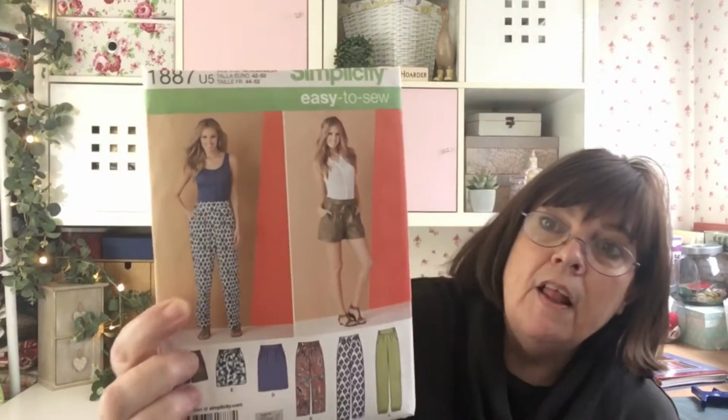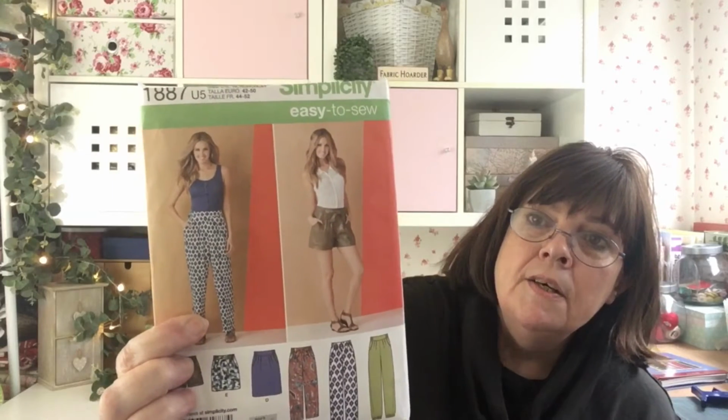But yeah, brilliant. So the first thing I want to show you, I'll just grab the pattern, is I've made some trousers. Now I've made these before, so I'll bring it up a little bit close. That's the one I've made. It's a Simplicity pattern and it's 1887. I've done view A. It isn't elasticated. I haven't done the ones with the elasticated bottoms.